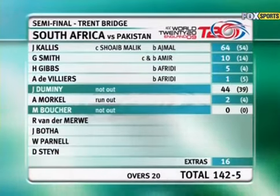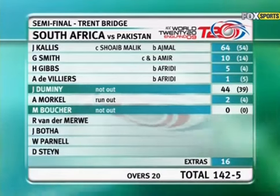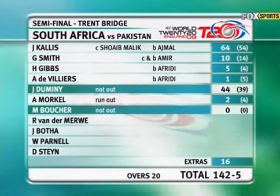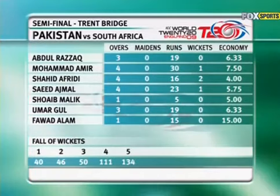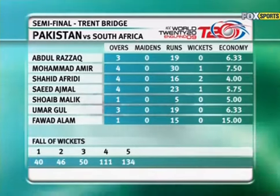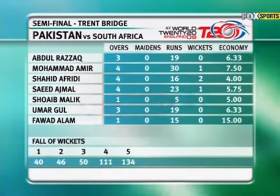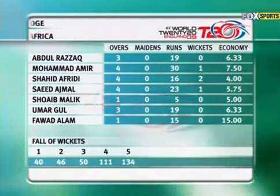South Africa fell short of their quest to get the 150, finishing 142 for 5 in 20 overs, despite the 64 from Jacques Kallis and the 44 not out from JP Duminy. The South Africans falling short in a semi-final yet again in one-day cricket. The Pakistan bowlers: Abdul Razzaq, 3 overs, none for 19. Mohammad Amir, 4 overs, 1 for 30. 2 for 16 in 4 overs from Shahid Afridi. He really did put the brakes on. Saeed Ajmal, 1 for 23 in 4 overs. Shoaib Malik, 1 over, none for 5. 3 overs from Umar Gul, none for 19. And 1 over from Fawad Alam for 15.